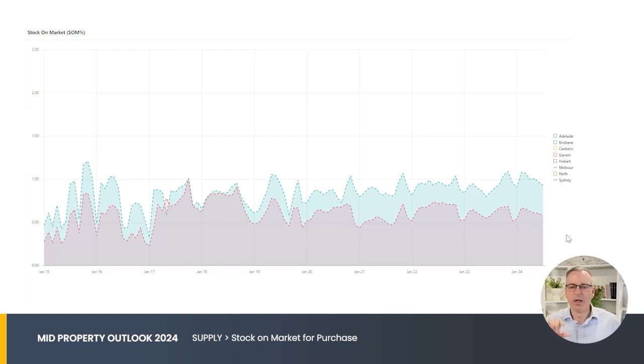So you can see they've been relatively steady. There hasn't been any sort of trend line ticking up and ticking down. And one could argue that's what's probably supported Melbourne, in terms of why we haven't seen a further price correction in that market, because the market's sort of in balance in a way. It's finding its way through that particular story.